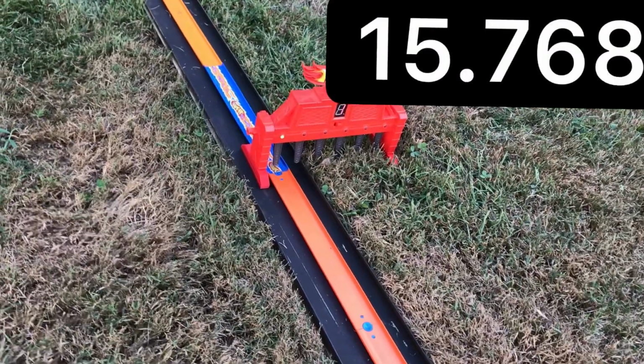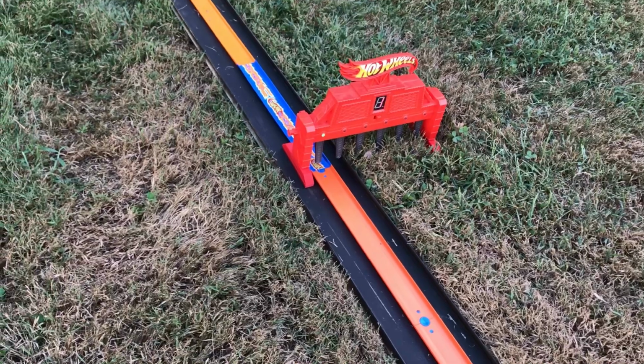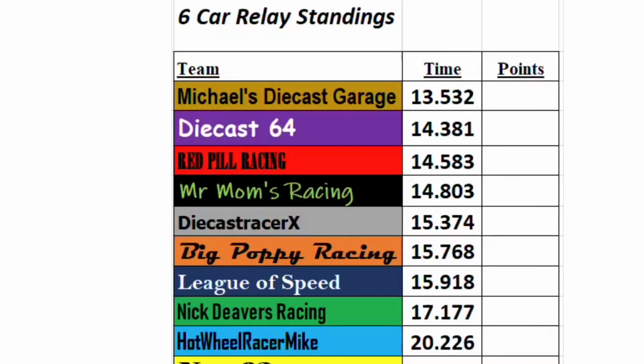Truck is 10.655. This is not going to be good enough to place. And to the drop top at 13.276. His finishing time will be 15.768. Good enough to put him into 6th place. Nope, 7th, sorry. No, 6th. But not good enough to medal.